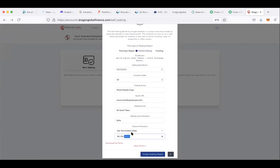shares, the tokens bought, to the people who stake, for 2 weeks only and then it stops, or it is open-ended, and that means that it just keeps going. And this is obviously usually the case with market making, that you want to do this. Once this is done, I just create the staking object. So as you can see, it's a little bit different.